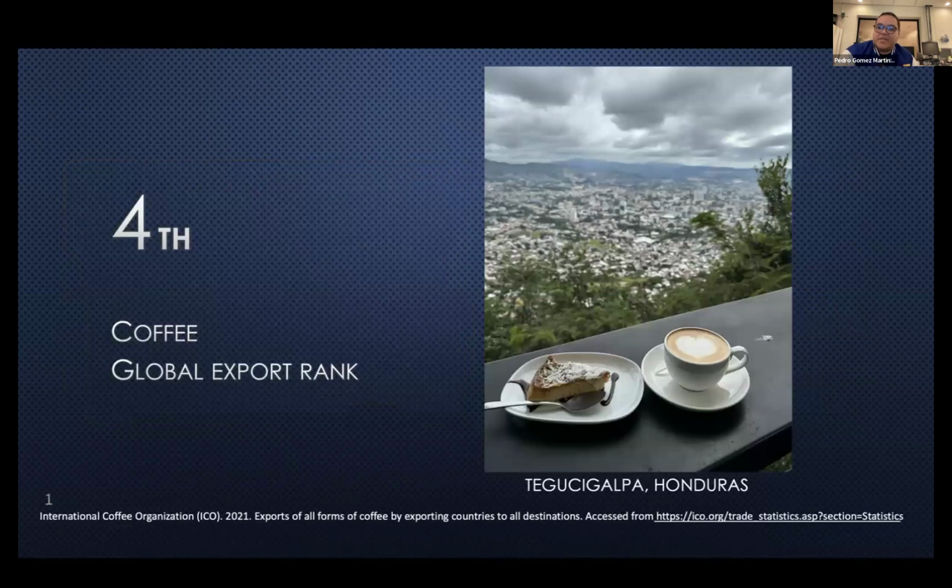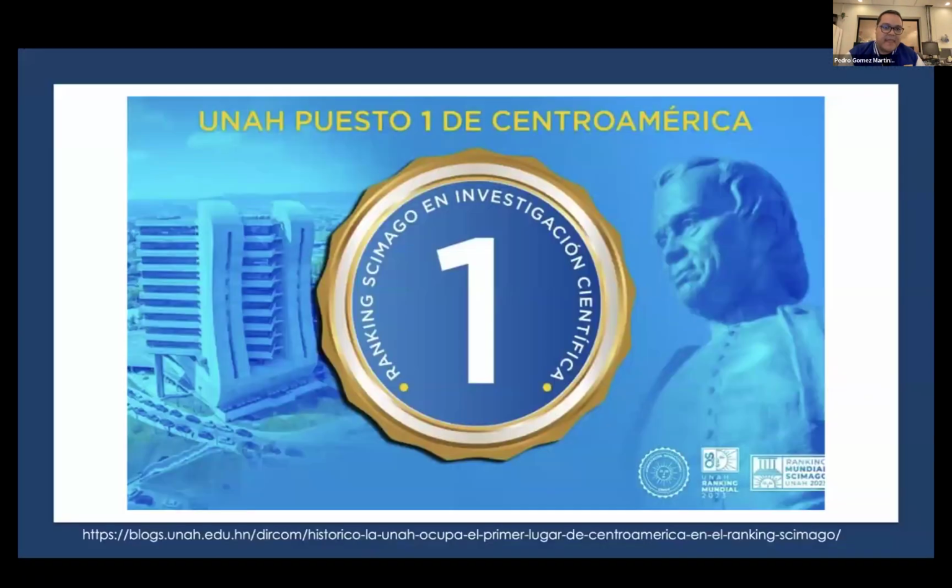Another piece of data that I would like to share about Honduras is that it is ranked fourth in global export of coffee. Here I have a picture of my hometown, Tegucigalpa, Honduras, the capital city, where I was enjoying a nice cup of coffee. So you might as well have a coffee from Honduras. Our university, as of 2023, was ranked number 1 in Central America in the SCImago ranking.